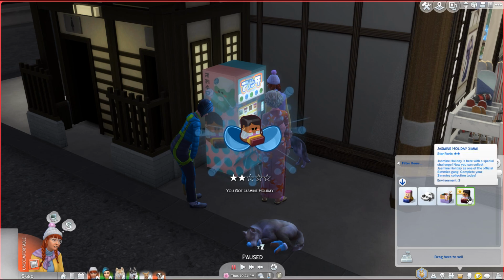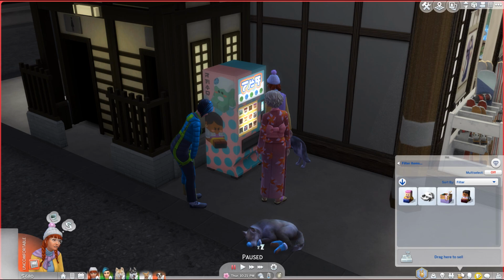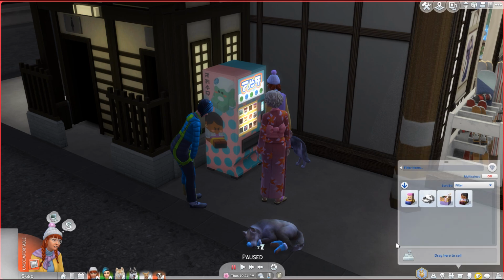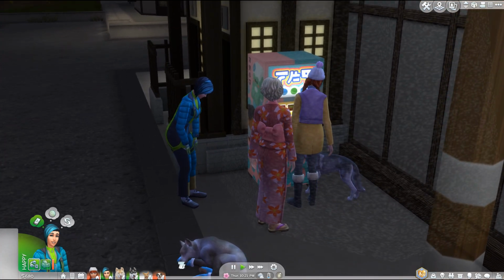She got Jasmine Holiday. Jasmine Holiday is here with a special challenge. Now you can collect Jasmine Holiday as one of the official Simi's gang. Complete your Simi's collection today. Oh, that one only sells for 50. So we've just been really lucky. That's what it is.